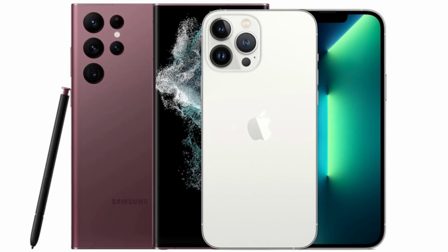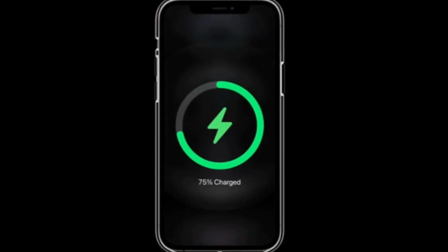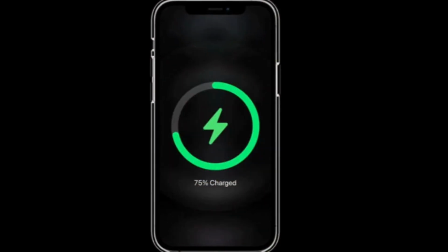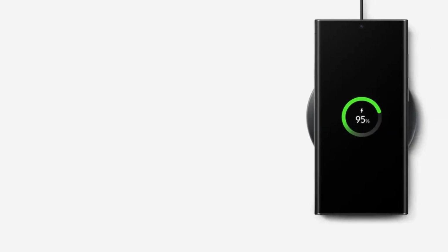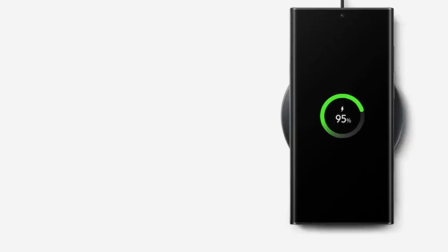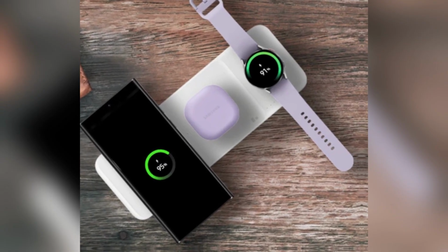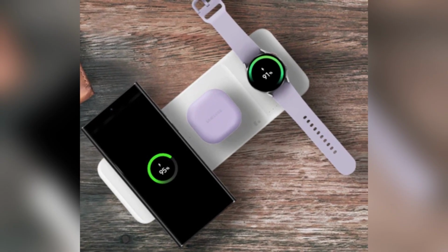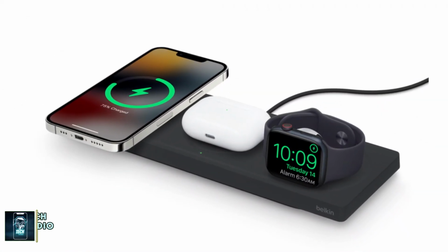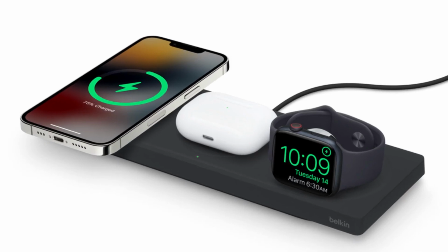Battery and charging. When it comes to battery life, both phones pack a punch. The iPhone 16 Pro Max has a 4,685 mAh battery, while the Galaxy S24 Ultra comes with a slightly larger 5,000 mAh battery. However, Samsung takes the lead in charging speeds, offering 45-watt wired charging compared to the iPhone's 20-watt. For wireless charging, Apple's MagSafe offers 25-watt, while Samsung's wireless charging maxes out at 15 watt.